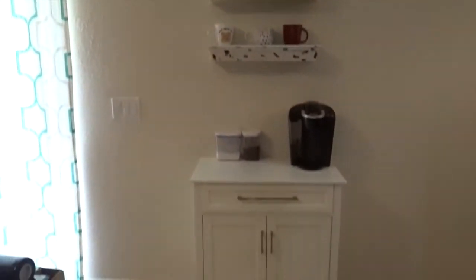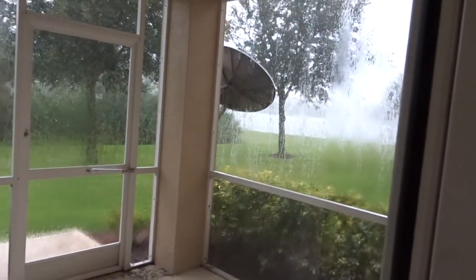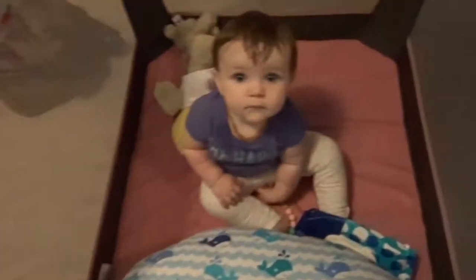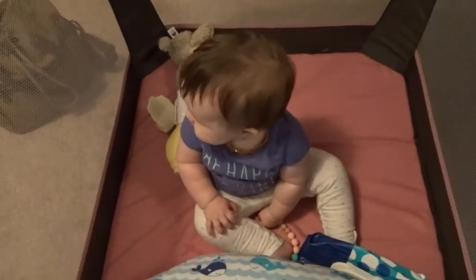Thank you to Christopher for making our cute little coffee bar. It is pouring rain outside, and we already lost power once. I don't know if you can really tell, but you can't even see out there. It's coming down like buckets. And we had to restrict Harley because she decided to munch on some DVDs. So she's restricted. Look at your hair.